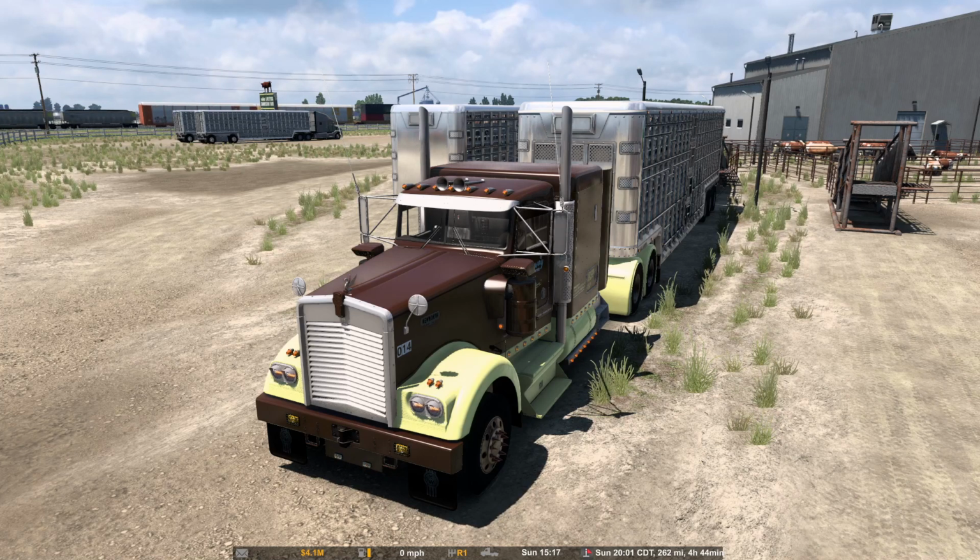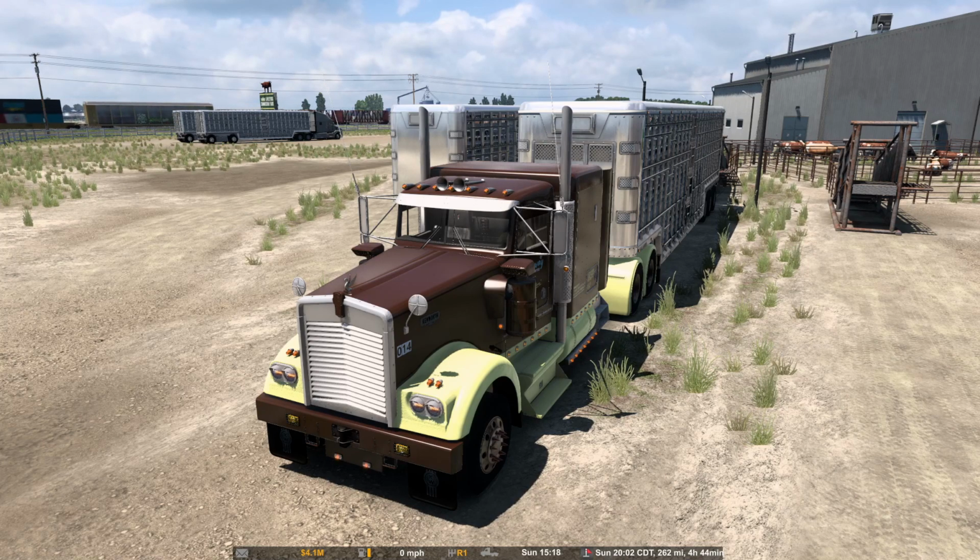Today we are in Dalhart, Texas. We're back to one of our garages, well, next to our garages. I'm doing a job for a good friend of mine, and we're going to pick up some cattle for him and haul them to La Junta, Colorado. It's only about a 300 mile trip. It's not a long one.